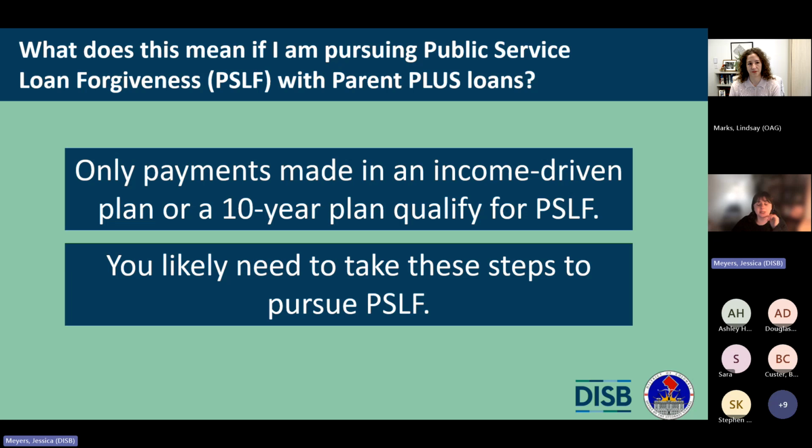Okay, so just to put a fine point on it with public service loan forgiveness, what does this mean if you're pursuing PSLF and you have Parent Plus loans? For PSLF, we talked about how important it is to be on a qualifying plan while making those 120 payments. That includes income-driven repayment plans. It also includes a standard 10-year plan based on your debt size. We wanted to note that so folks are aware. If you have questions about that, let us know. But generally, we recommend that people be enrolled in income-driven repayment.